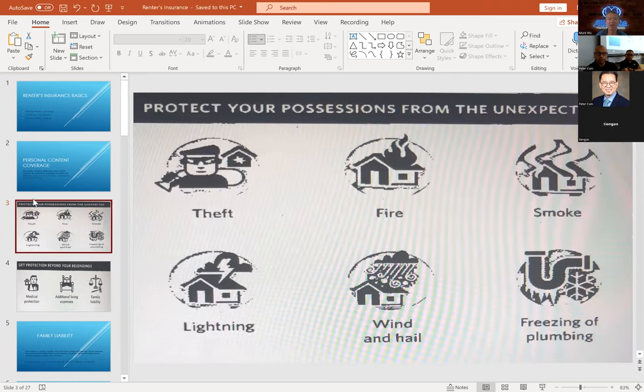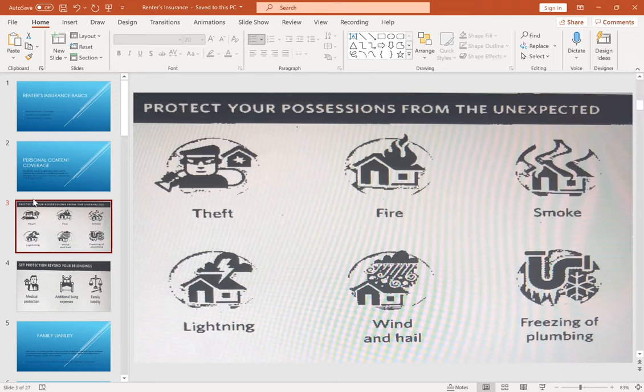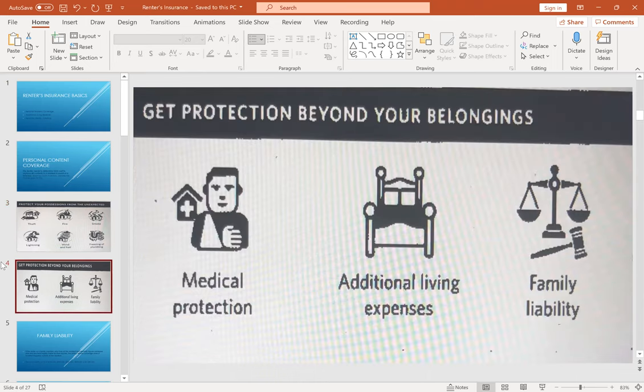So what kind of perils are involved in a renter's insurance? There are things like theft, fire, wind, hail, smoke, explosion, falling objects. And then when it goes to liability, we're talking about medical protection, meaning for the guests that your tenants have over the premises. Additional living expenses is when there's a covered peril and the company will pay for your tenants to be someplace else while the house is being rebuilt. And then finally, liability. If your tenants or their resident relatives in the family cause an injury to somebody in the property, it would afford liability to that up to $100,000 or whatever the tenant has to protect them in case they are involved in a lawsuit.